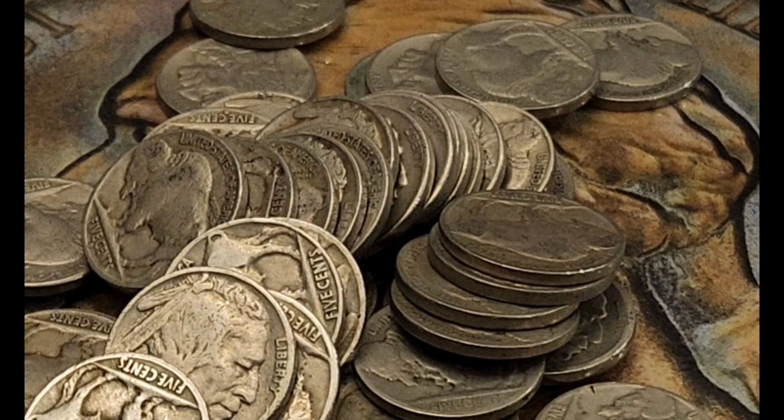So, let's go ahead and do this. Sorry, still getting used to this one. Okay, let's see. First one is 1935. Second one is 1935, San Francisco. 1937, Philly. 1935, Philly. 1934, Philly. 1935, Philly.